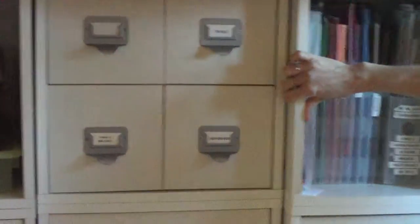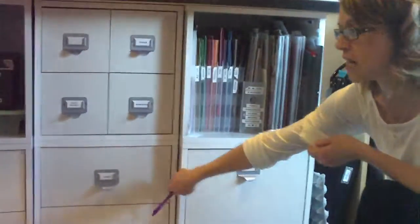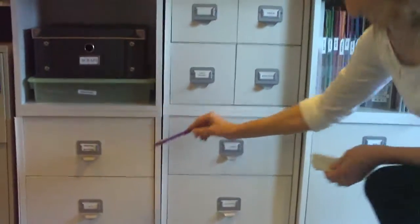This next section is where I keep my tools and adhesives and paintbrushes. Just being labeled is important, and that's going to be discussed as well. And then we have cards and stamps, and then my ribbons, and I'll let Danielle do a close-up on this, and nobody freak out because I'm really organized.